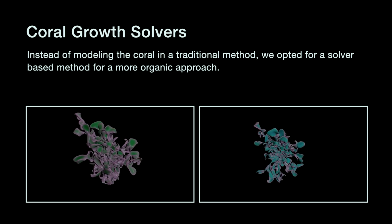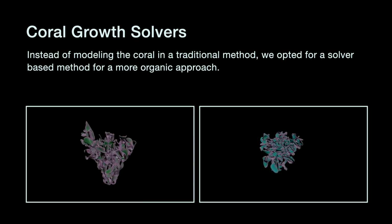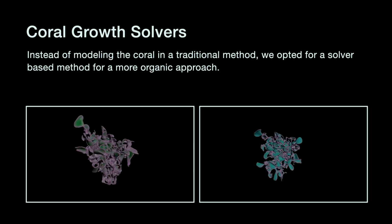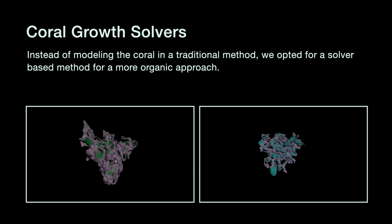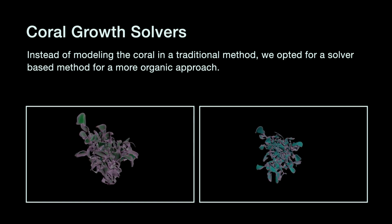So we just wanted something to look really organic and have a lot of variation and not be bogged down with modeling ultimately for ourselves. So what we ended up with was a solver-based method to create a more organic approach for the actual models. And we'll take a look at how we develop that right now.